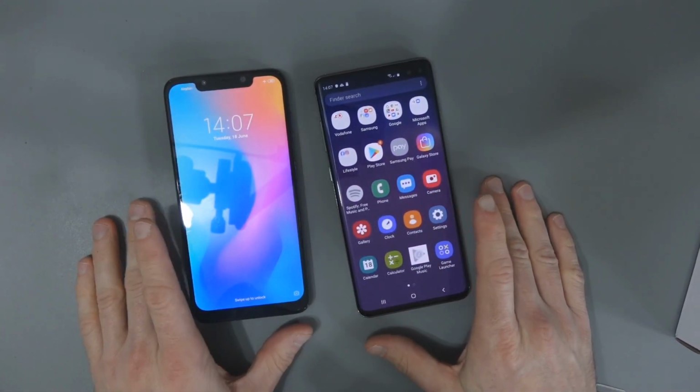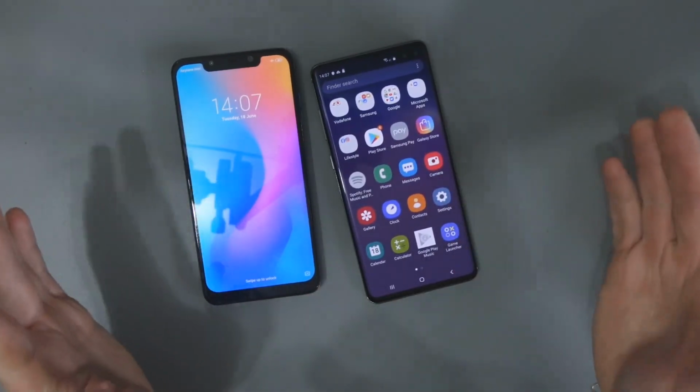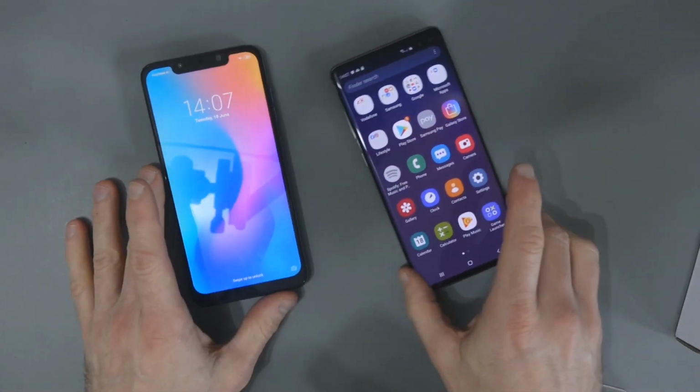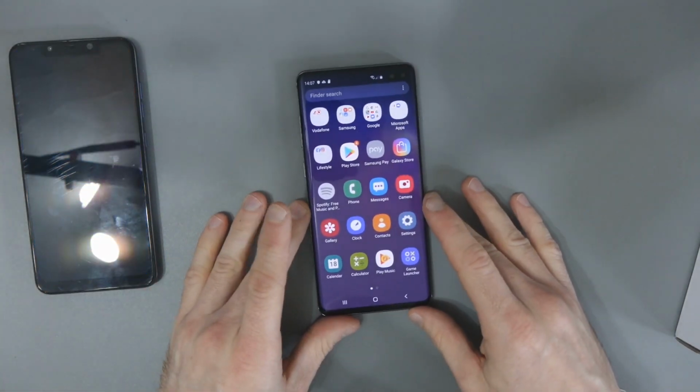This is dynamic AMOLED. And there's people out there, I always see people saying that AMOLED screens are the best. Having used this for a year, I never had any problems with this, but maybe my opinion will change after using this.